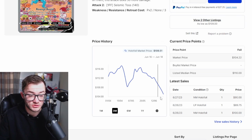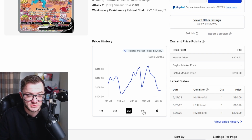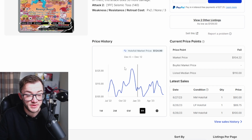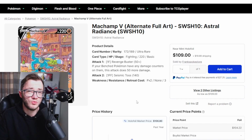although however he has been dropping quite a bit, and he's been pretty stable. You know, even in the last 6 months, it's always been above $100. I expect it to stay around $100. I don't expect it to drop unless there's a considerable reprint. Even if we go back the past year, look how steady this Machamp has been. You know, went up to 126, so around 100 to 120, 125. So it is holding pretty well, but it would drop if there's more Astral Radiance.